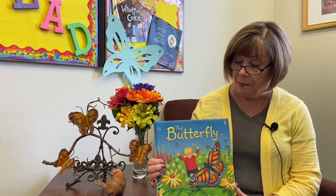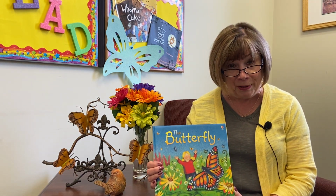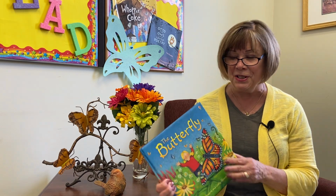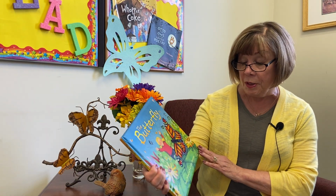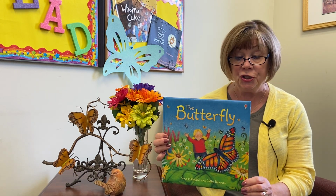I brought a beautiful book, beautiful pictures in this book about the butterfly. I thought you'd enjoy it since now all our flowers are blooming and we're outside. It's a fun time, isn't it? Now, this was written by Anna Milbourne and Kathy Shimmer, called The Butterfly.